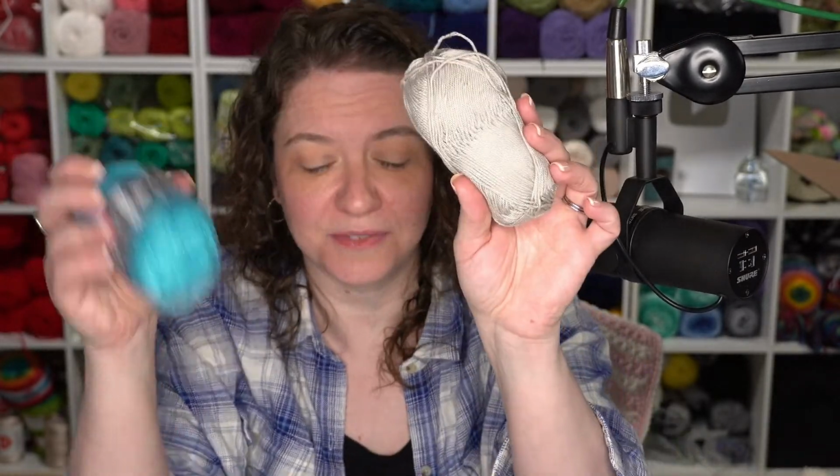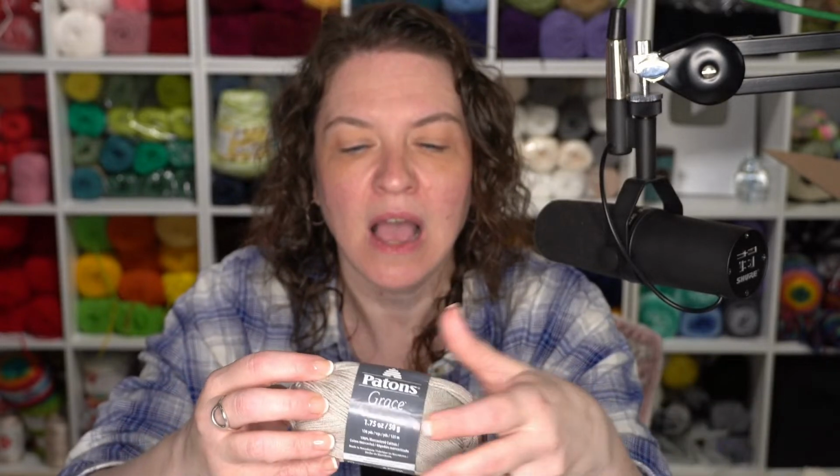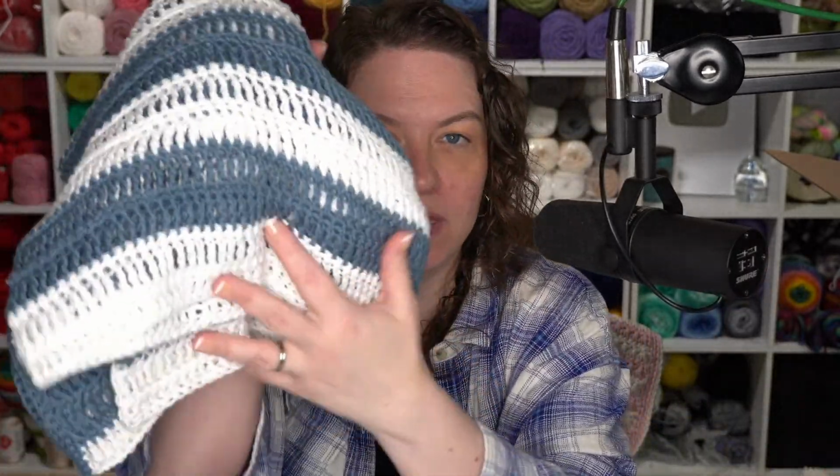It also comes in tons of colors. This one's label just fell off on me, but lots and lots of colors. And I'm well aware that you're going to need multiple skeins depending on the size you're making. It does go up to 5X. And each skein, they look really small, but that is one of the reasons that I chose this particular stitch pattern for this top.